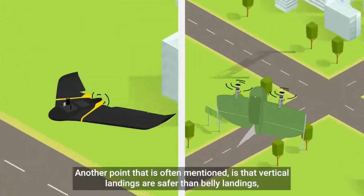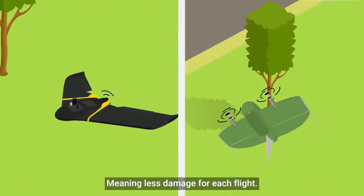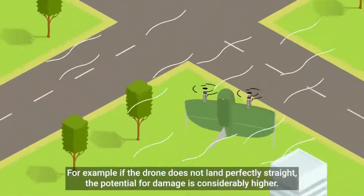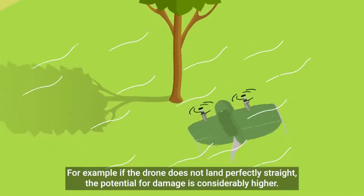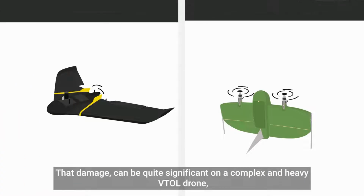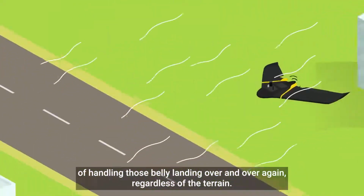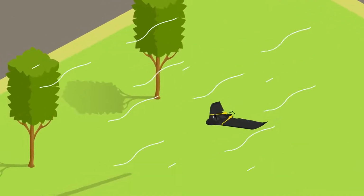Another point that is often mentioned is that vertical landings are safer than belly landings, meaning less damage for each flight. Again though, there are some other points to consider. For example, if the drone does not land perfectly straight, the potential for damage is considerably higher. That damage can be quite significant on a complex and heavy VTOL drone, whereas with the EBX, it was designed from the ground up to be capable of handling those belly landings over and over again, regardless of the terrain.